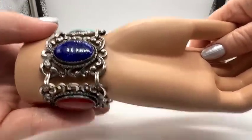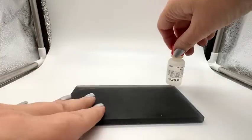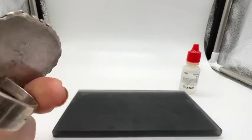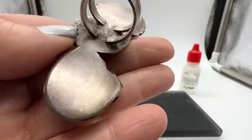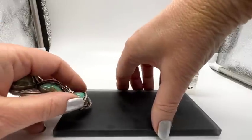Love it. Let's test a couple of things and then we'll call it a day till next time. All right. Today we're going to use our 18 karat gold testing solution. And if this stuff is silver, it will turn blue. So we're going to scrape a little bit off. Yeah, this is one. I don't know. That's got to be silver. Not sure. Well, let's see. Let's see, and then we don't have to guess.